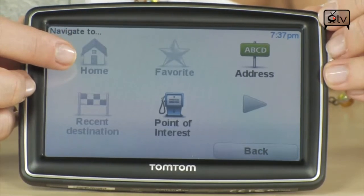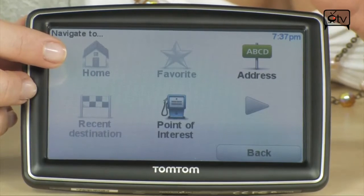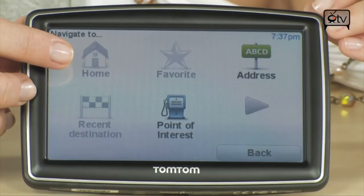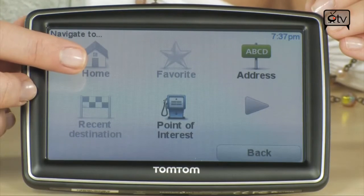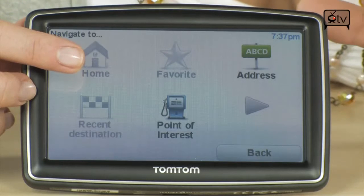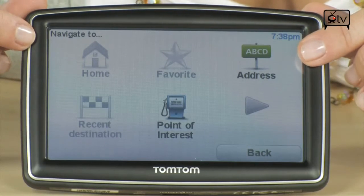All right, now home is really cool. You just set your home address. I haven't done this yet because this is not my GPS, but you set your home address, and no matter where you are, you just click this home button and the GPS will give you turn-by-turn directions to get to your house, okay? Now, you can navigate either to an address, you'll see right here, ABCD, or to a point of interest.